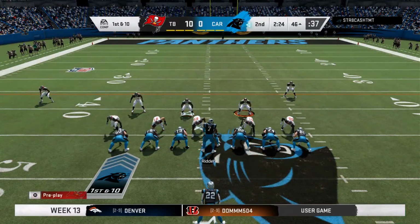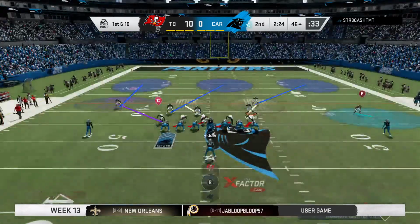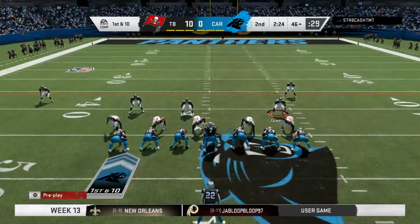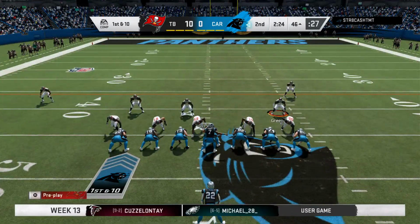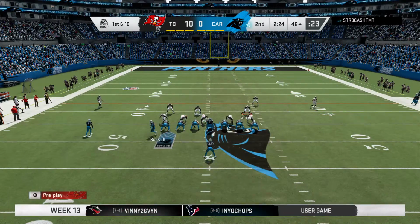Hey, defense, let's go. Pick it up, D. Tight dog. Let's walk. Right. Check 45 to Mike. Go. Check 45 to Mike. It's our field. Hey, it's our house.